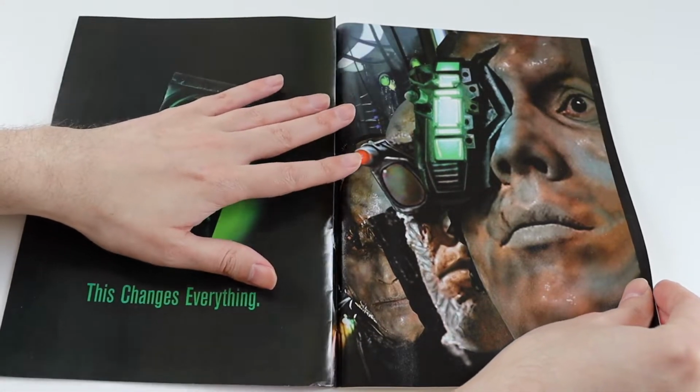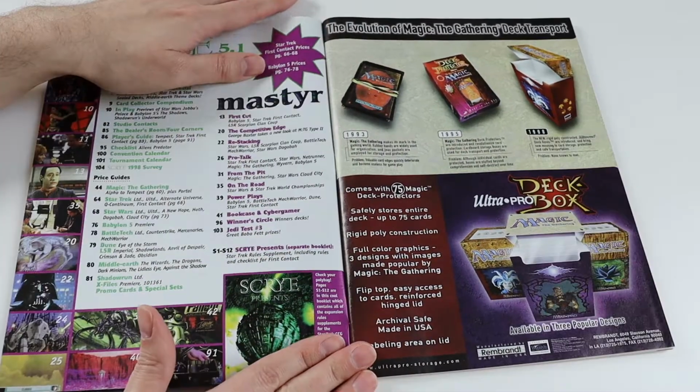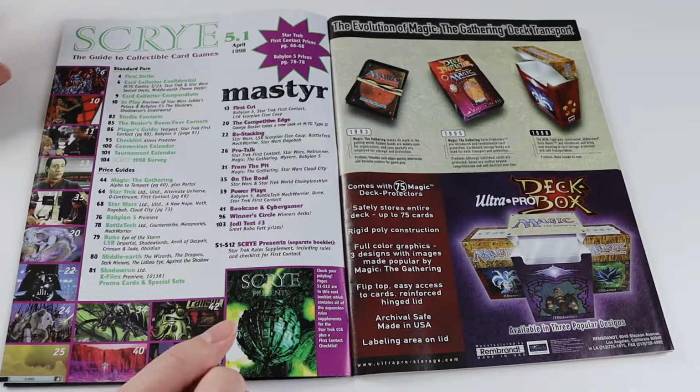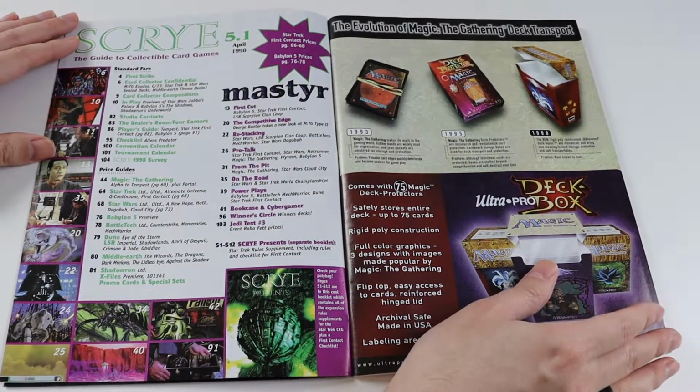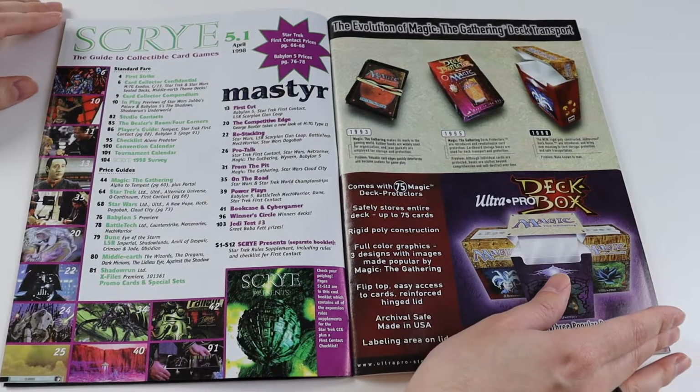I did have this magazine back in the day, but you forget about it. You don't really think about things like that, just buying the magazine off the shelf. You don't think, oh, in 20 years I might actually want to see this magazine again. I just got rid of them ages ago.